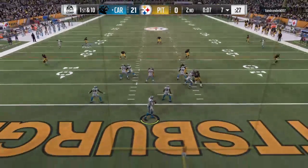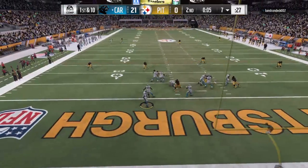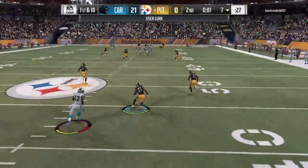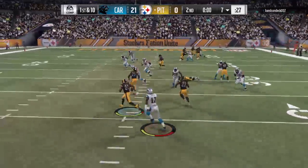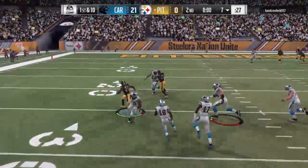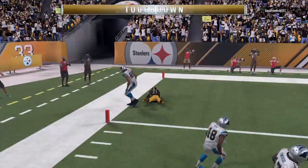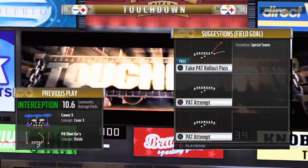Now a play fake here on first down. He's going to launch this thing way downfield. Looking for Funchess, but it's intercepted. Picked off. It's the Pro Bowl corner, Joe Haden with it. And he's in for 6 and a Steeler touchdown.